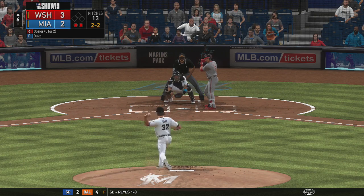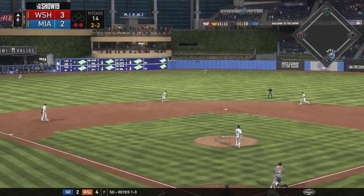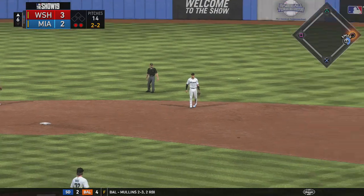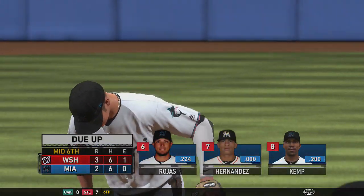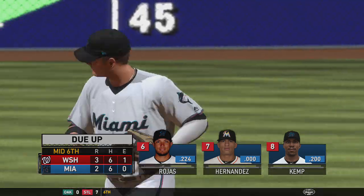He's set. Here's the 2-2. Hit back up the middle. On to Pierce at first, and the inning is over. Nationals gone in order, and it remains a 3-2 ball game.